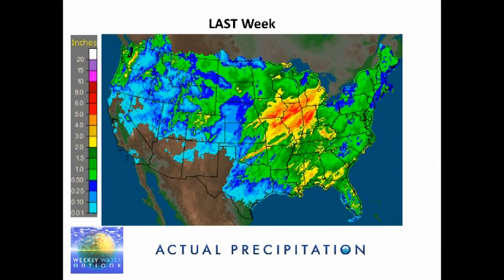Well, let's start off by looking at a big picture of the rain over the last week. As you can see, even though there was some rain over the southeast U.S., it definitely wasn't the real hot spot. The Midwest received quite a soaking rain, resulting in some major flooding in spots. Red is 5 inches or more.